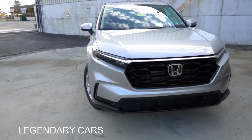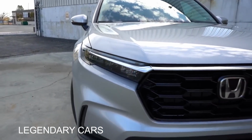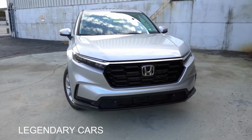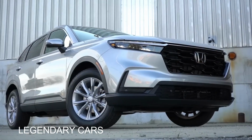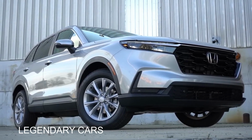Another thing I just noticed, it has dark housings around the headlights. A lot of times you'll find clear housing. So I do like the dark housing look because we do have a lot of black accents around this thing, including just matte black on the front lip there. So do like the look of that. And you do have active grille shutters up front as well, so they're going to open and close dependent upon the engine cooling that is needed at any given time.